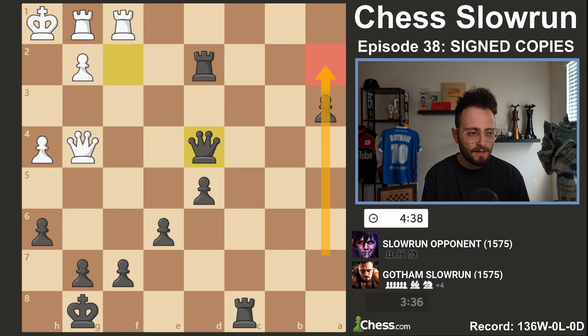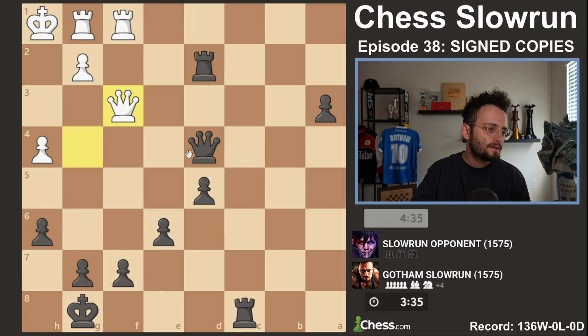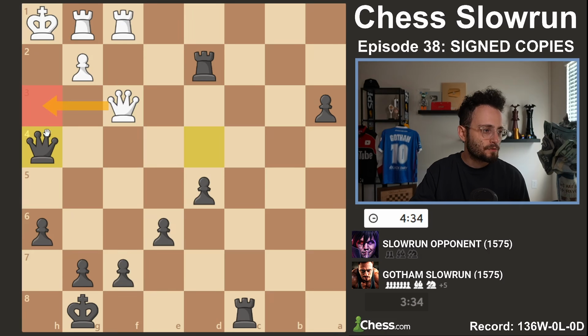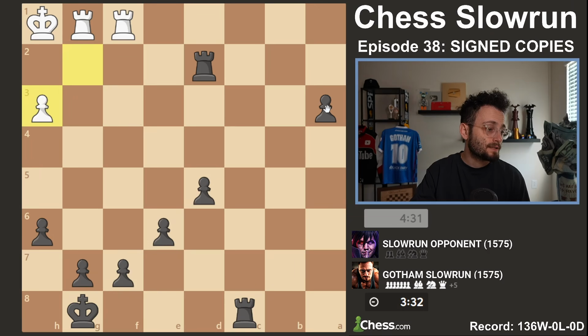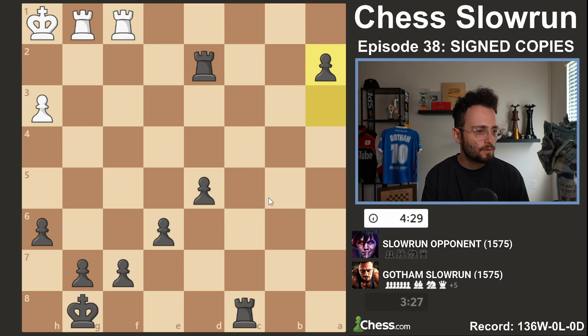We noticed that I traded my opponent's active and attacking pieces. Okay, now queen h3. We're going to take this. We're going to push this pawn. Honestly, even rook c2. This rook has to come forward to not get checkmated. Pawn is on a2. Total domination here.